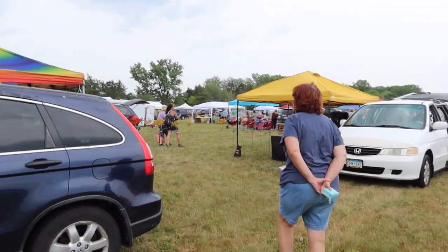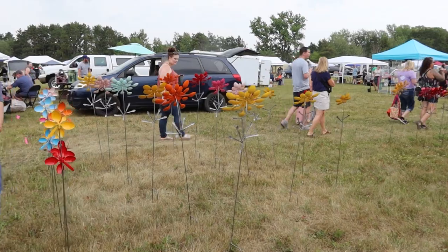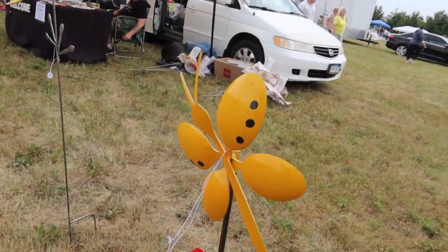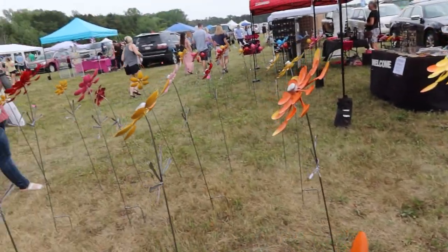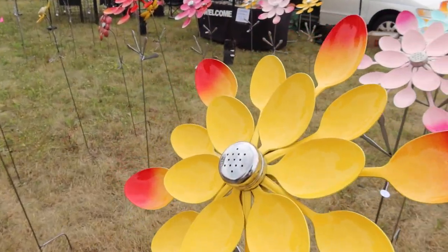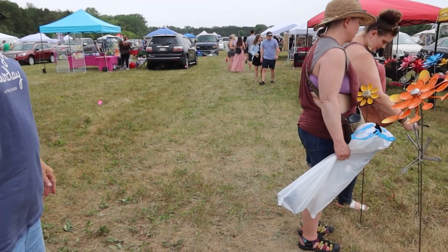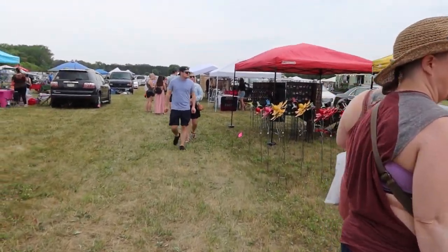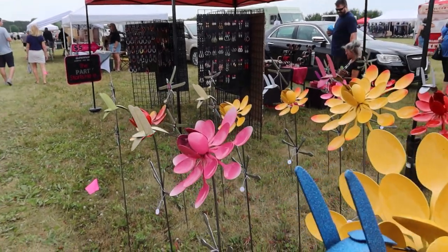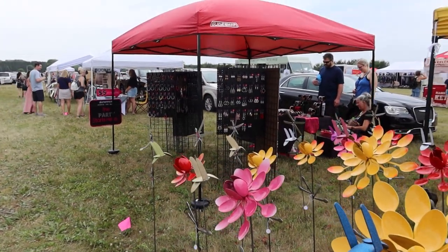Some nice pretty metal flower displays. Great for gardens. Looks like they're made out of old spoons. Spoons and forks. That's actually awesome. Salt shakers around the town. That is cool. Great way to recycle. Oh, it's a hummingbird, but it's made out of knives and spoons. That is actually really cool.